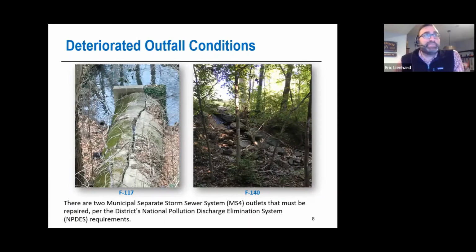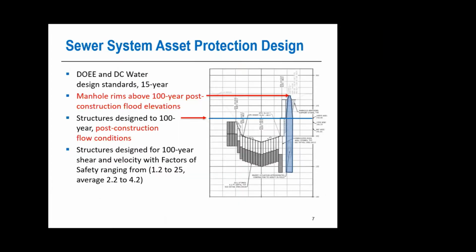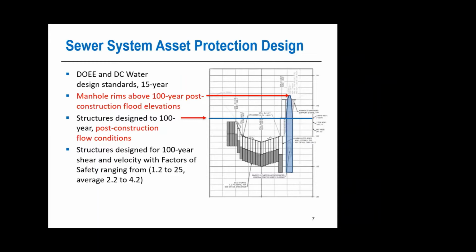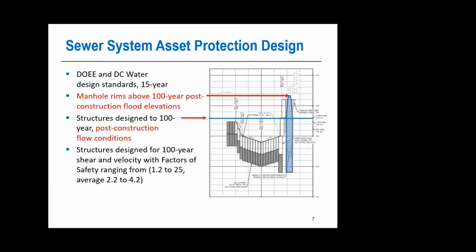Great questions. Thank you. The other part of the puzzle here is the deteriorated outfall. So we have F117 and F140. F117 is by Albemarle. Excuse me, Eric, could you back up? It's my understanding you're going to seal all those 8 manholes in the floodplain, seal the top, so there's no holes for gases to come out, and no ability for floodwaters to go inside the manholes. Is that correct? I need to check to see if we placed locking manholes, since all the manhole rims are above the 100-year flood elevation. I would need to go back to the detailed design and get back to you in terms of what kind of manhole cover is being placed on those.